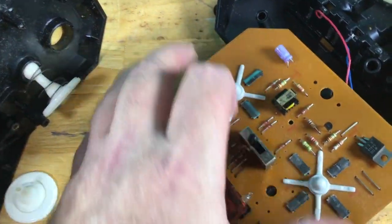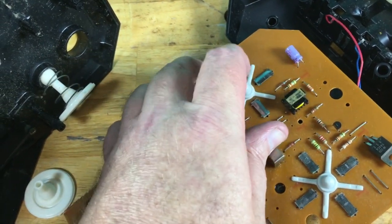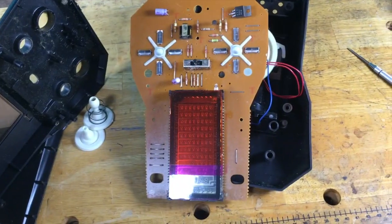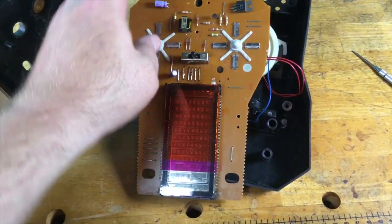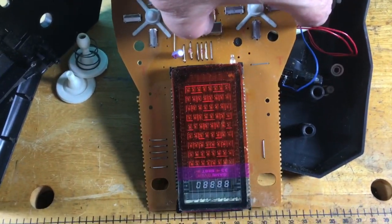I'll let that sit a little bit. And I'll go ahead and put the batteries in while it's still apart. We can see if it powers up or not. Alright, so we've got the batteries back in. I'm going to test it and see. Wait, I think it's powered. Let's see. Oh, it was the switch.